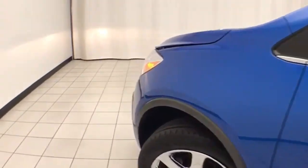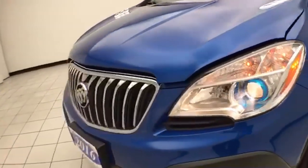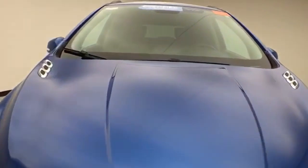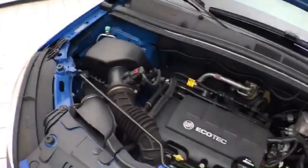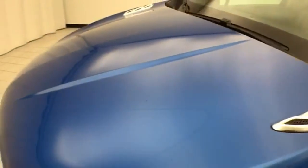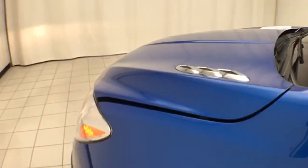Under the hood, this Encore has a 1.4-liter turbocharged 4-cylinder, 138 horsepower. And just as clean under the hood as the rest of the car. Excellent fuel economy, especially for an all-wheel drive crossover. EPA average of 23 miles to the gallon in the city, average of 30 on the highway, and ready to go with new brakes and new tires.